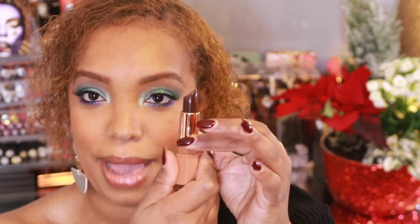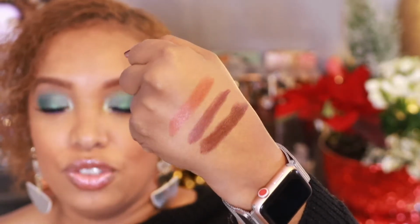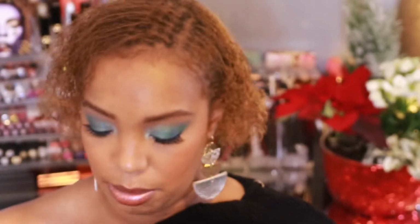This is the shade Empowered. I mean, just gorgeous, deep, dark shades to even just regular nude shades. And like I said, I really like this orangey color called Limitless. I just felt like they really knocked it out the park.